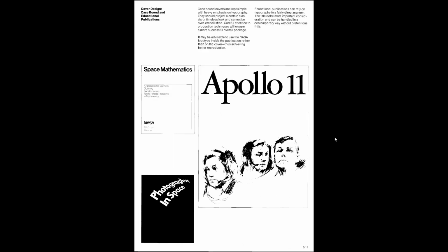All right, here we go. Cover design, case-bound and educational publications. Case-bound covers are kept simple with heavy emphasis on typography. They should project a certain classic or timeless look and cannot be over-embellished. A careful attention to publication techniques will ensure a more successful overall package.